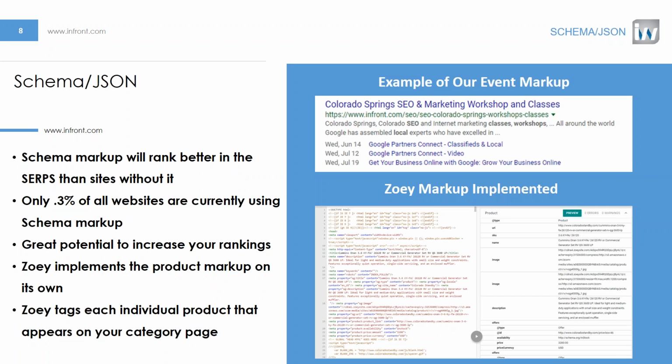So now moving on to the structured data, schema and JSON. One of the best parts of the Zoe platform that I found out, and I kind of just found out by stumbling upon it when I was trying to figure out how to implement it, is it automatically takes care of your product schema markup. Now, depending on your familiarity with that markup, it's code that you put on your site to help the search engines return more informative results for the users.